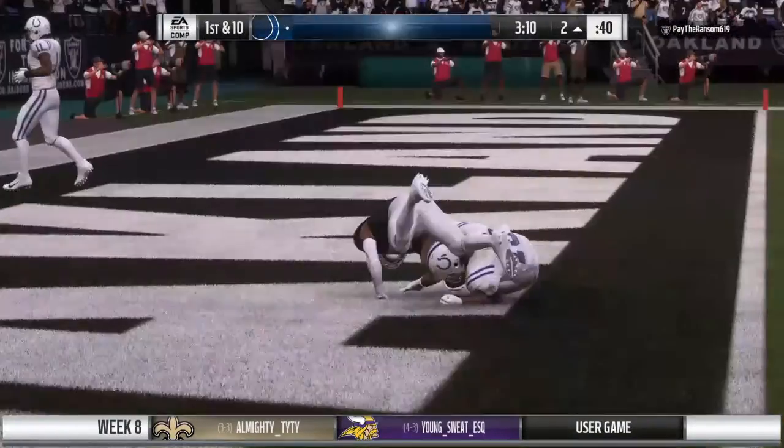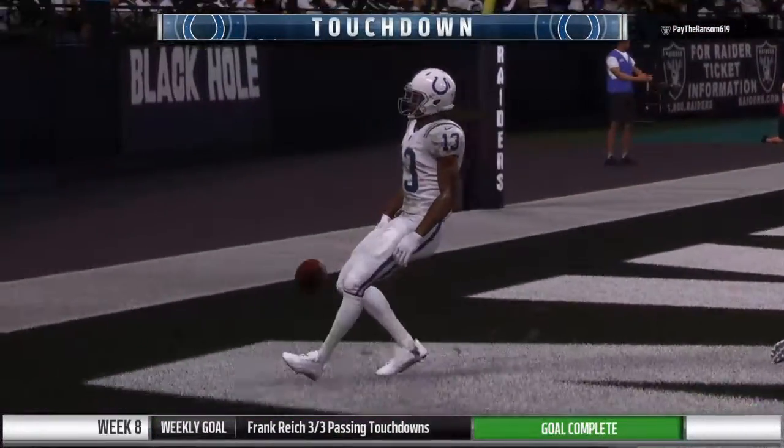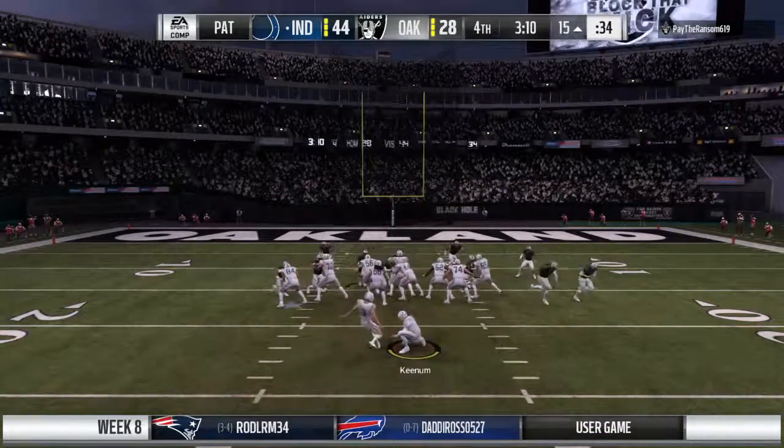That's going to be caught. And he takes this one in for a Colts touchdown. That's 3 touchdown passes now for Andrew Luck. And the Colts add on to their lead.